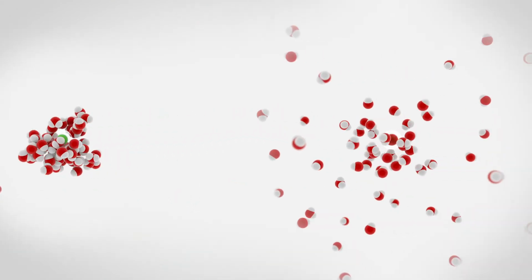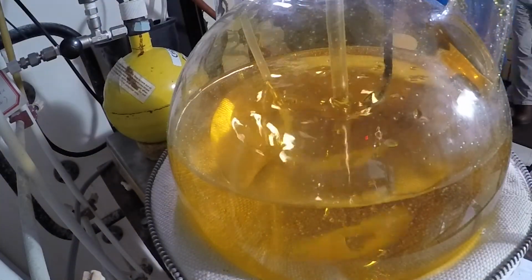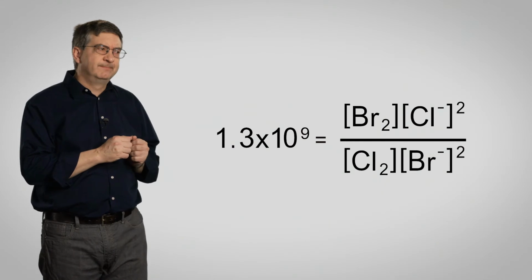The second factor that favors the forward reaction is that chloride has a stronger interaction with water than bromide does. Now, in our animations, we've deliberately excluded the water to keep things simple, but for chloride to collide with a bromine, we have to get the water that surrounds it out of the way. And that's just harder to do for chloride than it is for bromide in the forward reaction. So when we add those energetic factors together, we get a reaction where the equilibrium expression strongly favors the formation of products. 1.3 billion!